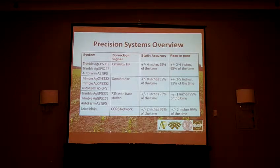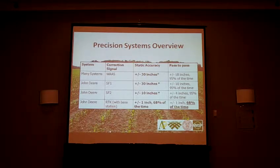These are the only two options that guarantee you to be within an inch or two of the pass. And the most important part is these are the only two options that are going to get you back there after a 15-minute time period. All the rest of these that are shown here are off the pass within 15 minutes. They're 18 inches, 10 inches, 4 inches off, only 15 minutes later. Anytime after that, all bets are off.